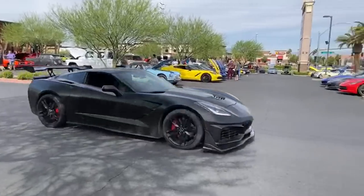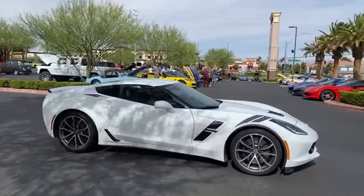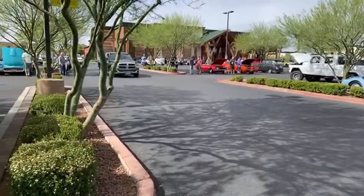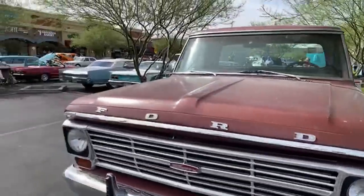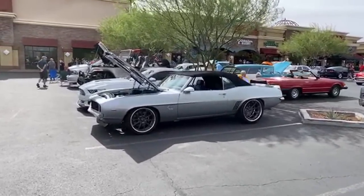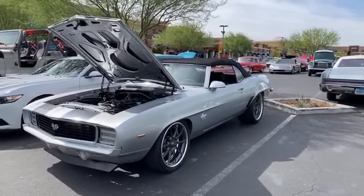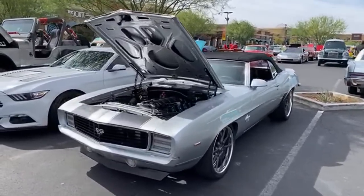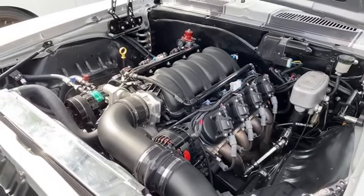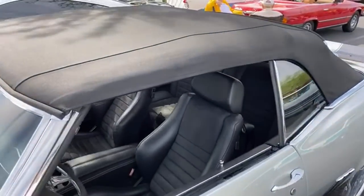Blacked out Vet. The little cars are always so much louder, right? Always so much louder. All right. Look at that, it's a beauty. Look how wide them tires are. I like the canvas top. Canvas top looks really nice.